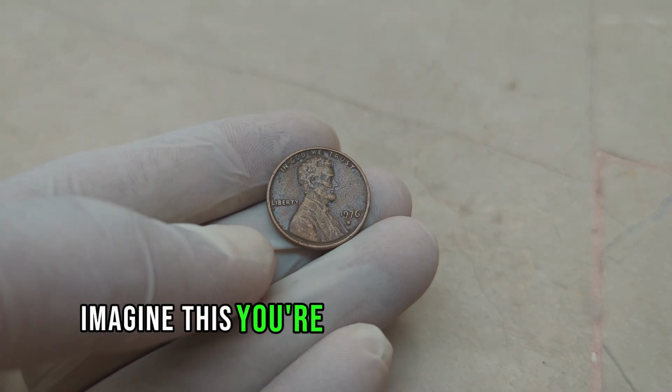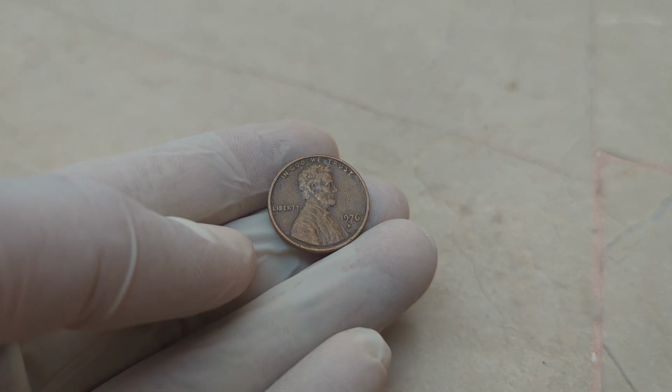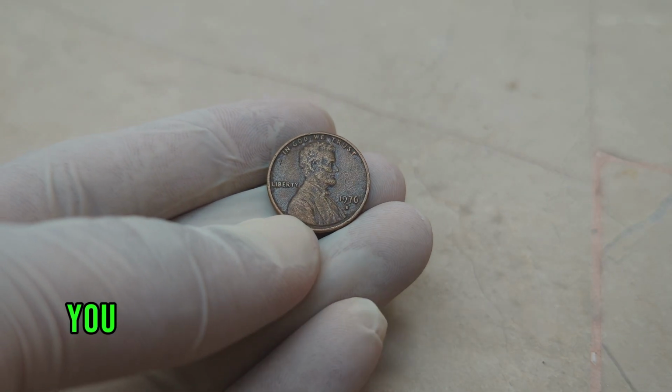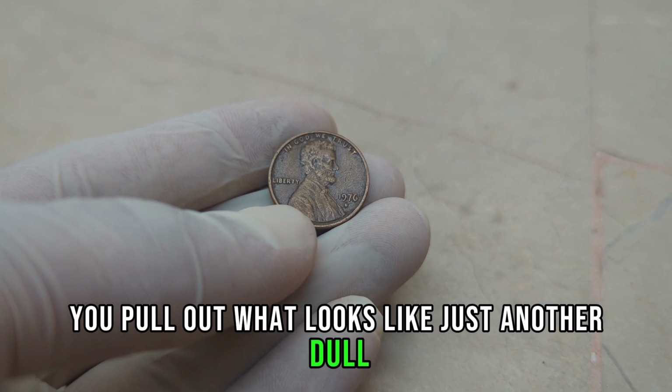Imagine this. You're reaching into an old coffee jar, a dusty drawer, or maybe even your childhood piggy bank. You pull out what looks like just another dull brown penny.